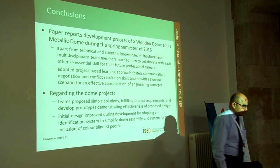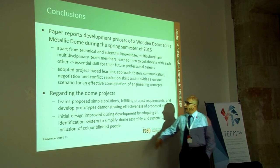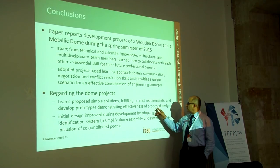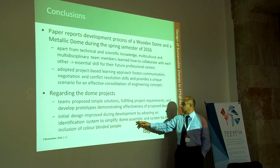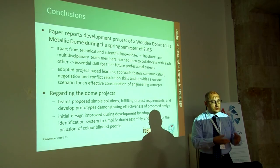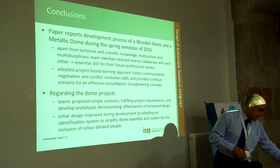So, conclusions. The paper that is published at TIM reports about the development process of the wooden and metallic dome. I will be talking more about this regarding the dome projects. TIM proposes simple solutions, fulfilling the project requirements and developing prototypes demonstrating the effectiveness of the proposed design. The initial design was improved during development by adopting an identification system to simplify dome assembly and a system for the inclusion of color-blind people. So we are talking here about the assembly instructions. They were concerned not only about producing a clear manual, but about the manual being as inclusive as possible. It also shows the concern about the ethics and deontology of the engineering process. Okay? And that's it.